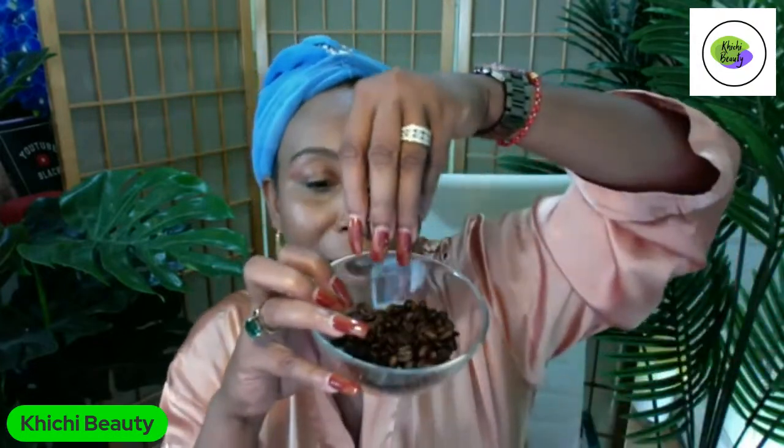Boosts circulation since it is rich in caffeine. You can just blend it or grind it, and you can add any of the liquid that we just talked about to exfoliate your skin. Any of the liquid in this coffee.